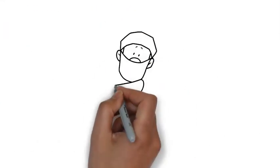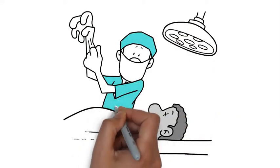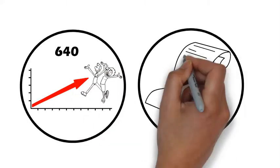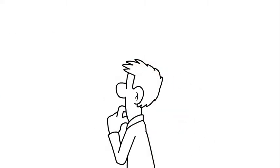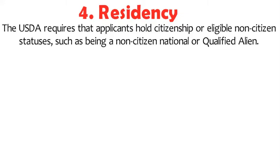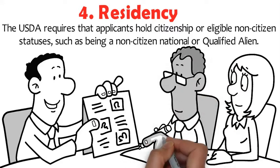The program may make exceptions for individuals with marks caused by temporary or emergency circumstances, such as medical debts. Additionally, applicants with a credit score of 640 or higher receive streamlined processing, while lower credit scores carry more stringent underwriting standards. Those without a credit history may qualify with non-traditional references such as history of on-time rental and utility payments. Number 4. Residency.